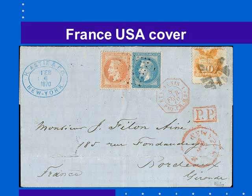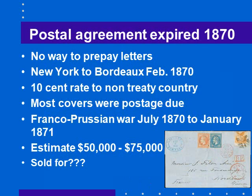So you're surprised. You know the early stamps of France and the early stamps of the United States, but to have them both on a cover together is kind of unusual. The postal agreement between France and the United States expired in 1870, and so there was no way to prepay letters. This goes New York to Bordeaux in February 1870. The 10-cent rate was to a non-treaty country, and most of the covers that arrived in France were postage due. But whoever sent this one was smart enough to get the French postage, and it wasn't postage due.